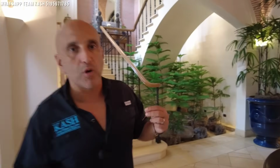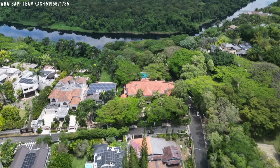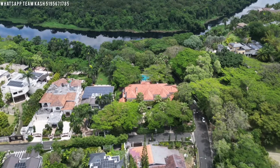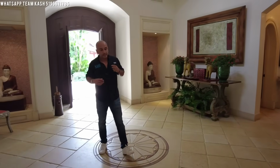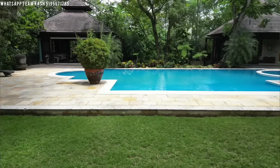All right. So what are we looking at for this massive 3,100 square meter property? What is that? 3,100 square meters is close to 35,000 square feet of land. So you've got a massive piece of land that is located on a beautiful, massive river, on a hill looking down, as we can see from the backyard. The house itself is almost 25,000 square feet. Come with me outside.